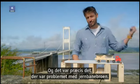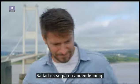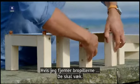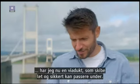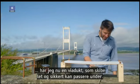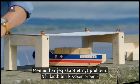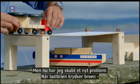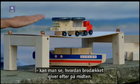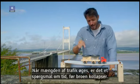So, let's look at it another way. If I remove the piers underneath, let's get rid of these for now. I'm now left with my viaduct with just 2 piers. I've removed that risk of collision. My ships can easily and safely pass underneath, but I've created a problem. When I pop my traffic back on top, my heavily laden truck here, as it gets into the middle, you can see my bridge deck starts to sag in the middle. I've created an unstable bridge. And with more and more heavy traffic on top, it's a matter of time before the bridge fails completely.